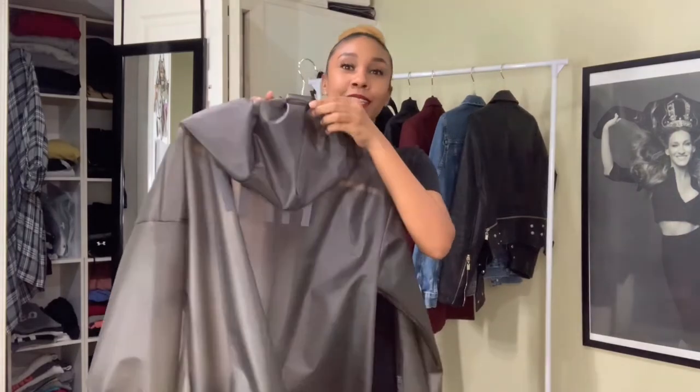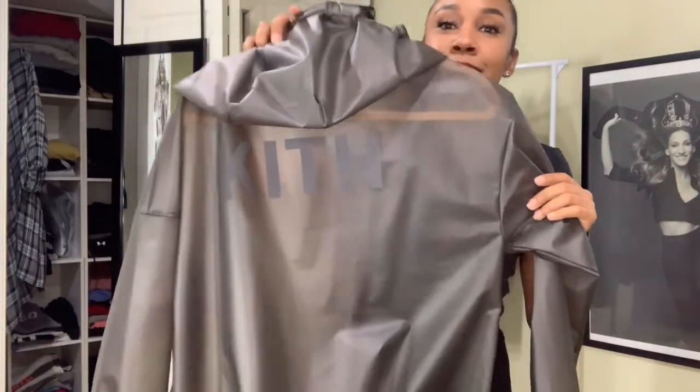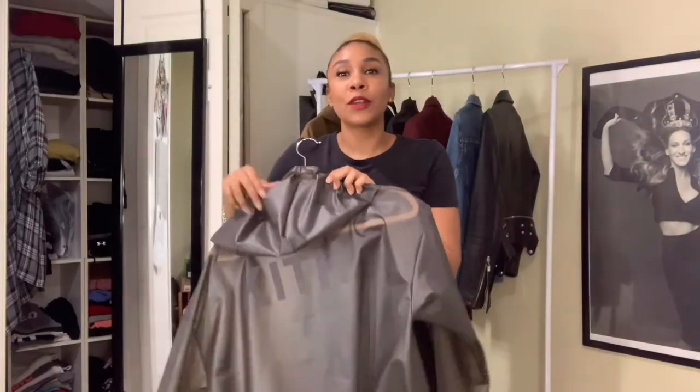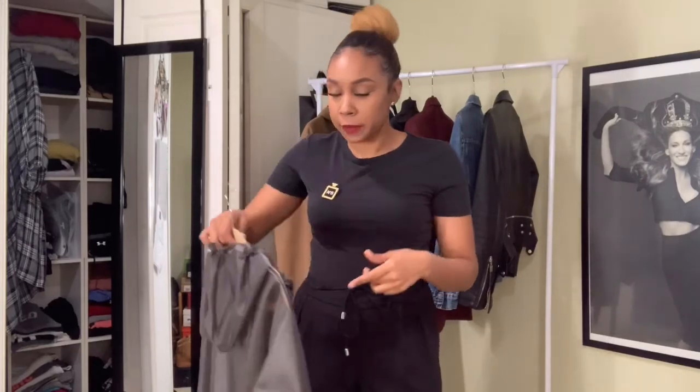It is so, like, when I tell you it's fire, it is fire. This is the back, okay? Such a statement piece. And you know, I'm not like a big label girl. A lot of the things that I have that are designer, I sometimes don't like the label on them, but Kith is one of those that I love to wear with just Kith on it, because I love Kith and I love the quality of the clothes, and I also love that it's an American brand.